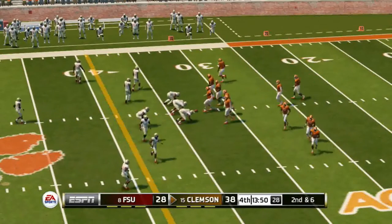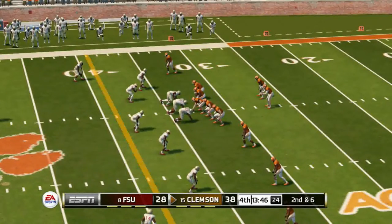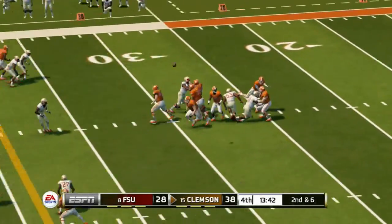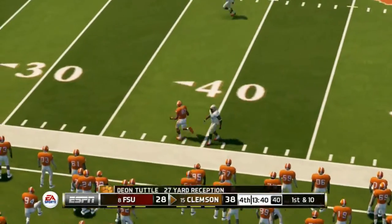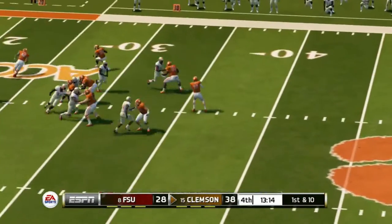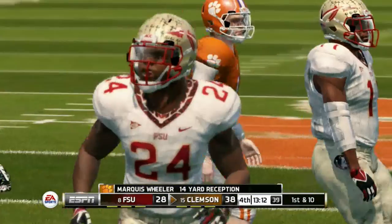Second down. Check pass. He rifles it to the left. Caught at the sideline and he stays in. Stays in bounds to make a nice catch.